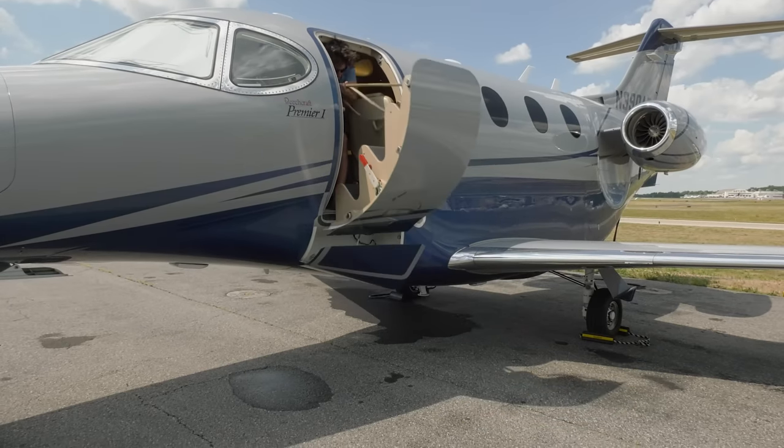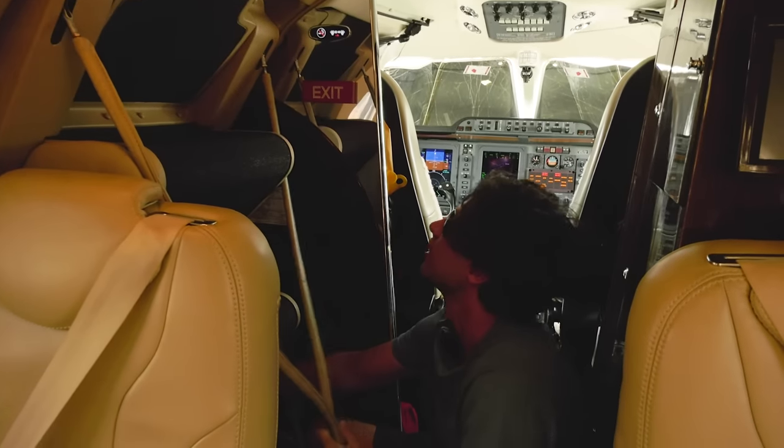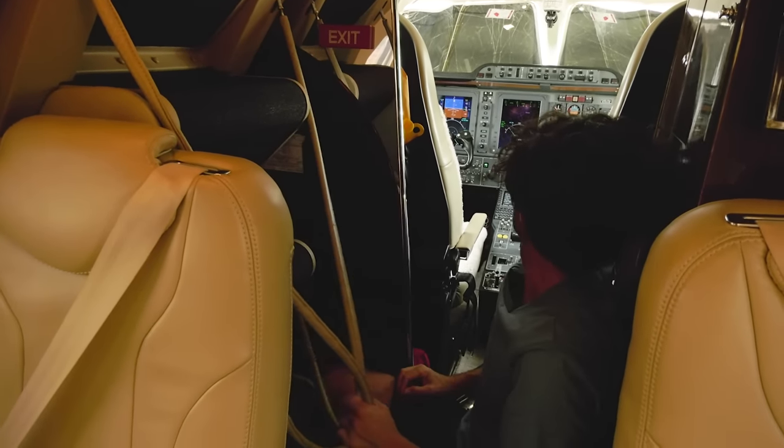And this door is kind of heavy. I don't know why they didn't balance it out or at least did something about it. All good, all locked.